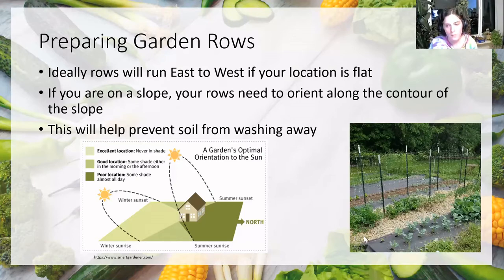So, and that basically will help prevent erosion. If your rows are running up and down the hill, then as soon as it rains and after you've tilled, all of your soil is just going to wash to the bottom of the hill. So you want to prevent that by running your rows along the side of the hill, or with the side of the hill.